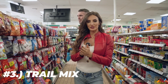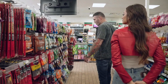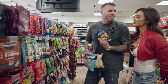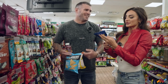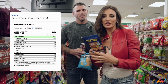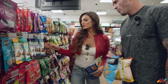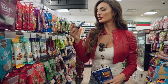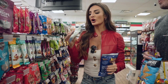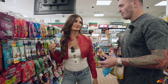Now let's see if he passes the trail mix test. Hey Brian, how'd you like that? Listen, a lot of added sugars. There's a bunch of extra dyes, preservatives in here. Let's look for something a little smarter, like this. The ingredients are just nuts, fruit, a little bit of chocolate. There is 1 gram of added sugar. Put this back. I'll come back for you later.